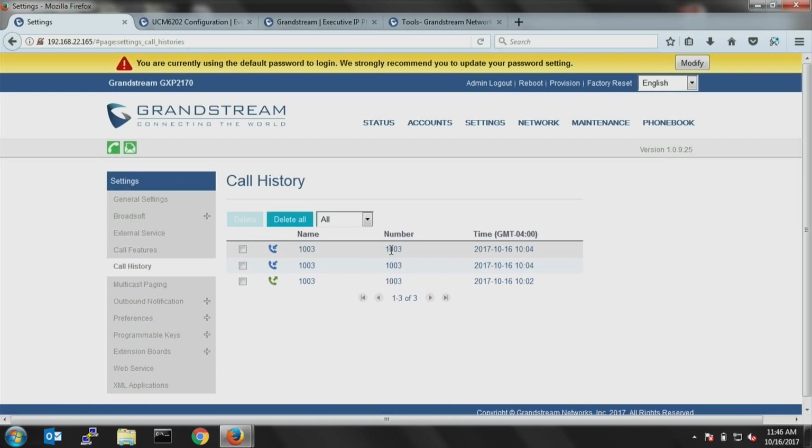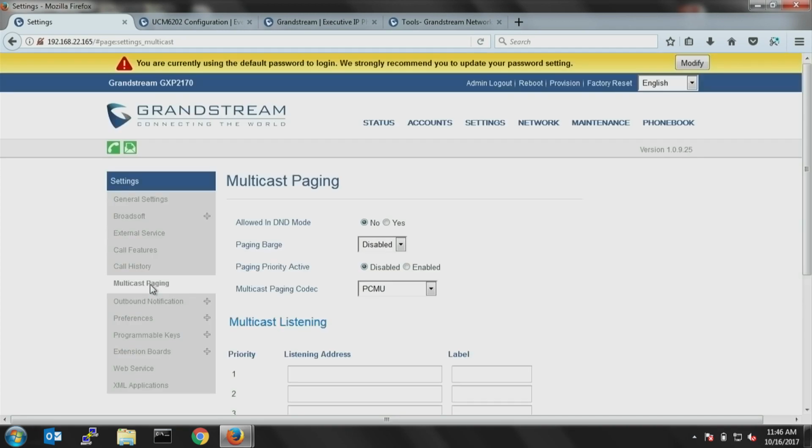Call history, this is where you have access to the call history that was made to and from the phone. There's multicast paging. In case you would like to use these phones for paging and you don't have an IP PBX, or you don't have a SIP server that supports paging, you can actually use the phones to page without the need to use an IP PBX.